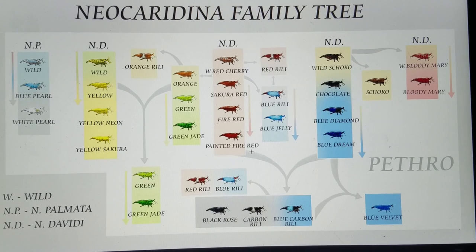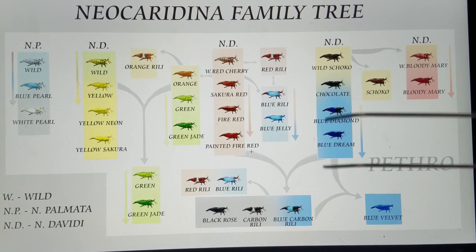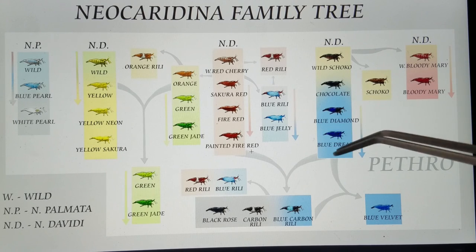And then they start showing more and more blue as the red is weeded out from back here, wild type wise. And as they're selectively bred, you end up down here with blue velvet on the far end and blue dream being the apex of this lineage strip here. And you lose the yellow and you gain the blue from the brown coloration that is in their pigmentation.